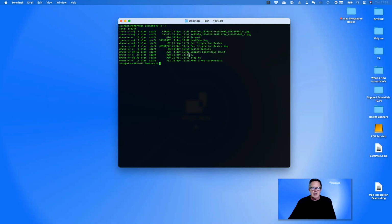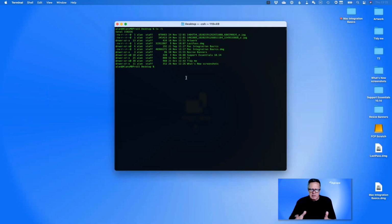And you can see over here, I've got some hidden files, some documents, I've got artwork, Mac integration basics, LastPass, tidyme. This is all alphabetical. What's new screenshots. So all of these files are reflected inside here. Now, I don't profess to teach you how to use the terminal right now, but we're in the appropriate directory, and I want to compress the Mac integration basics over here. It's a very, very simple command that we use to compress it.